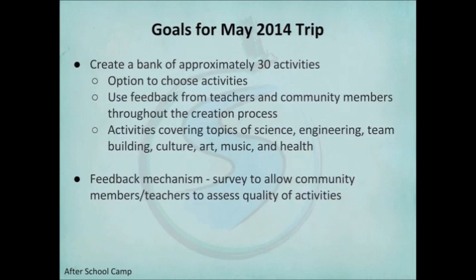So our goals for this upcoming trip in the summer, we have a bank of about 30 to 50 activities that we are able to use. At any given time, we could use any of these activities. That's the point of them. And the idea is that we take what the community members and the teachers say about the activities and improve upon them in the creation of these activities. Once again, these activities range from science, engineering, English, culture, global studies, all sorts of things. We try to incorporate lots of things into what we're teaching the kids.